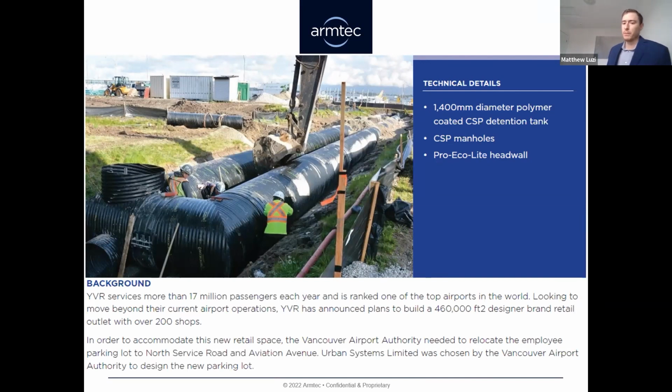So they really needed to move their employee parking lot to another location on the North Service Road with access to the airport. So this meant that they needed to account for the stormwater management of that parking lot.